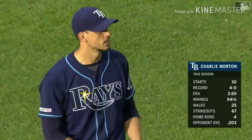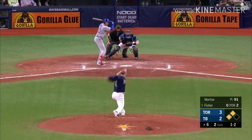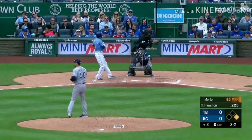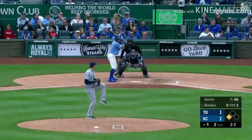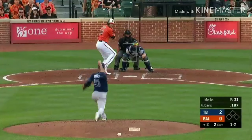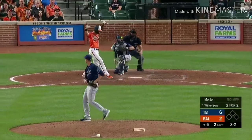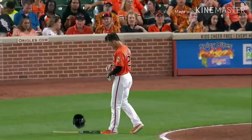Ten starts so far in. Morton's pitch. Breaking ball swung and a miss. Strike three. 1-2. He got him. A cut and a miss on the breaking ball. And he got him looking. Strike three called, fastball top of the zone with a man at third and a swing and a miss. And he got the corner that time. He goes around. Charlie Morton getting the job done.